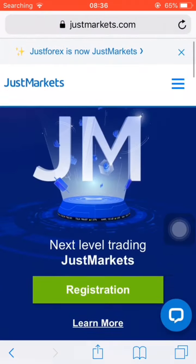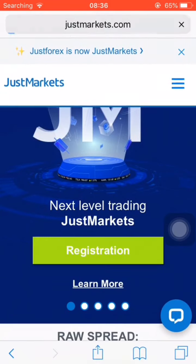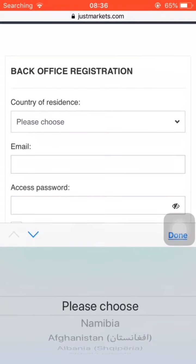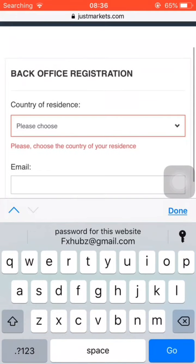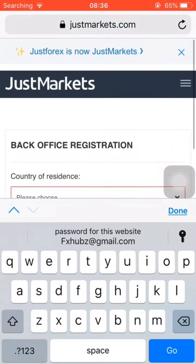What you just have to do is come to the website and register. Just a registration right here. Once you open the registration, this pops up. Then you choose your country of residence, then your email address and a password. Once you create the password, you are already done. No KYC, no verification is required here for you to get the no deposit bonus. As you can see, I'm also not verified, but you only need to verify when you want to withdraw your money, and you don't need to deposit anything.